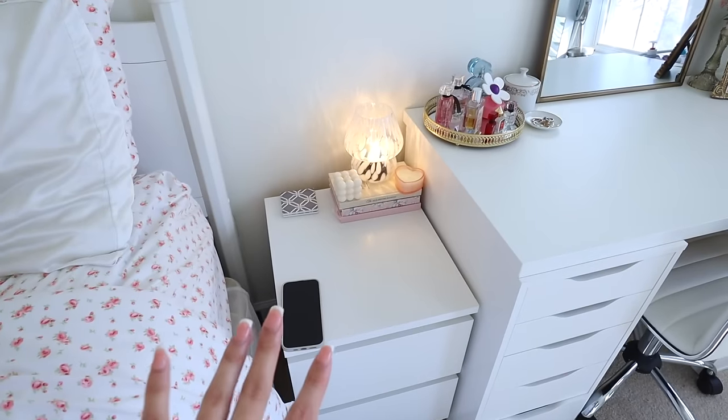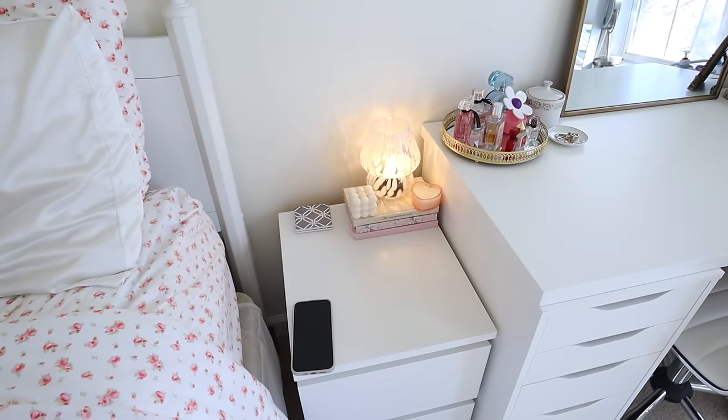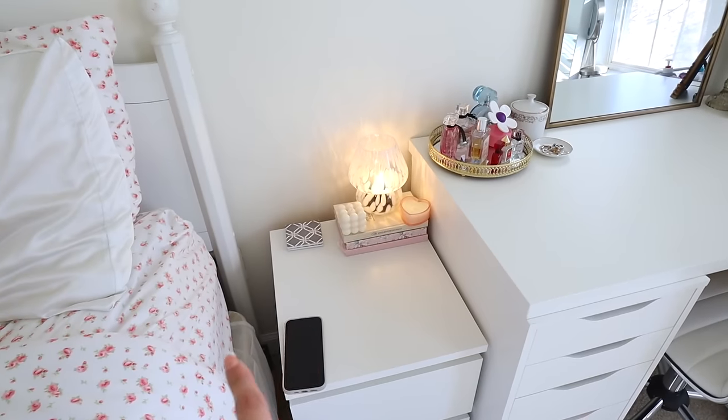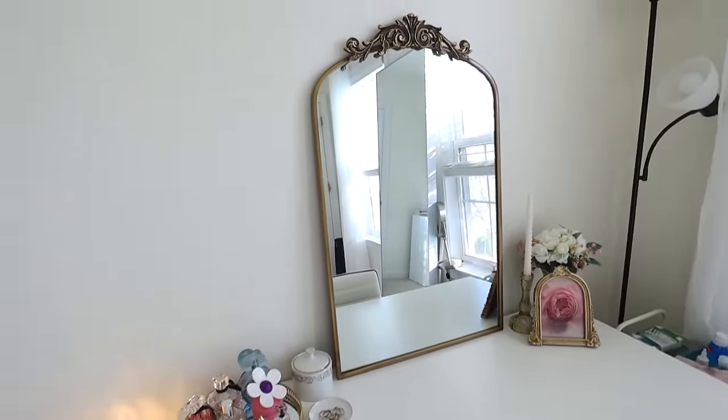It does look a little bit plain, so I'm thinking of adding a fake plant or another picture frame of me and Andrew or something, because I originally had a gold picture frame that I wanted to put a picture of me and him right here, but I ended up using the frame in the wall art.